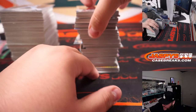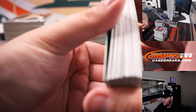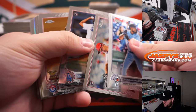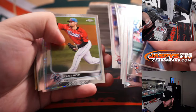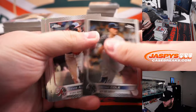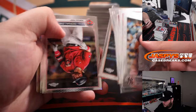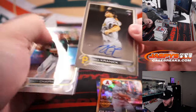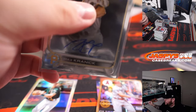Last two boxes of Topps Chrome Jumbo before we call this break a wrap. Good luck. Max Kranick, first auto. Rookie for the Pirates. Going to Chad DeBinney.